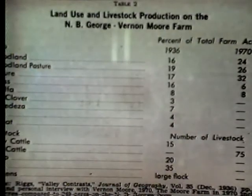There never was a terrible amount of cropland, but this is a farm in Reynolds County, Missouri, and the amount of cropland has decreased. The number of livestock, the varieties of livestock, the data I can read for you. There were 15 dairy cattle in 1936. There were some 30 sheep, 35 hogs, and a large flock of chickens. The only livestock on the farm today in 1970 is 75. That figure, I think, doesn't show on your screen. But it shows that there is a concentration and specialization of emphasis on livestock in this particular case, a transition from the general farm to the livestock farm.